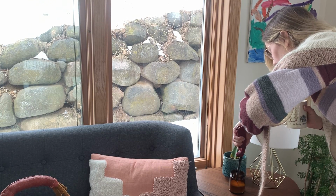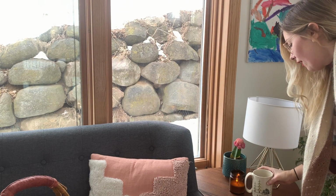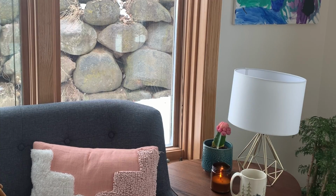I am lighting up a wax and roll candle in the English lavender colorway. It's one of my favorites. Let's close the door. Robert's cleaning and doing a bit of vacuuming, and I don't want it to get too loud for all of you guys. So I don't know if you can see behind me, but we do have snow.